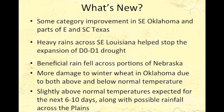Recent beneficial rains have led to some category improvement in southeastern Oklahoma and southward into portions of eastern, northeastern, and south central Texas. Heavy rains also fell across southeastern Louisiana, helping to quell the expansion of D0 to D1 drought conditions in that region. Northward, beneficial rains, also accompanied by severe weather, fell across portions of Nebraska.